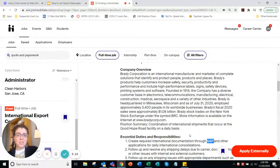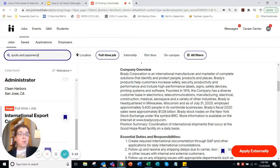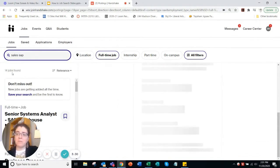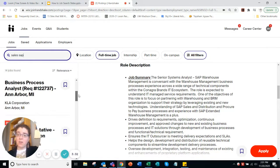So maybe we're interested in sales positions, but we're inspired now. We really like the idea of this technical system. SAP sounds like it's important from the research we've done. It's very big, it's very popular. So we can go up to the search bar and type in sales, SAP, and see what we get. Again, 14 jobs, again, all brand new.